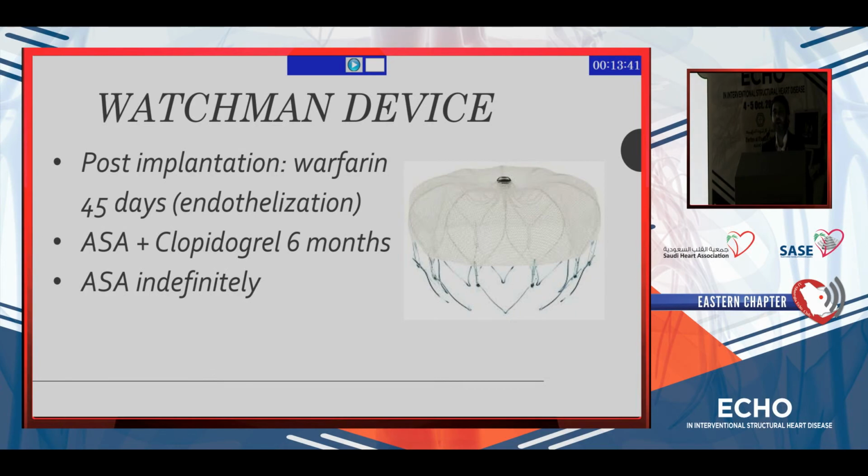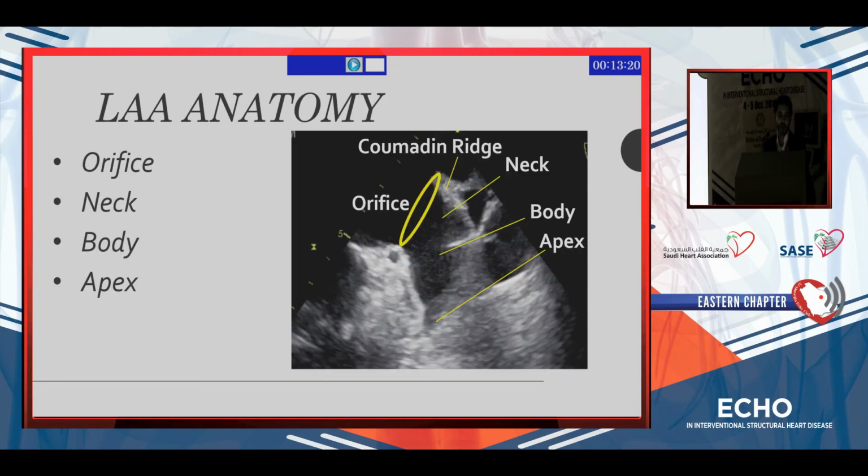Okay, so the protocol, as Dr. Safa said, involves giving a short period of warfarin until endothelialization occurs. It's 45 days post-implantation. Then you go to dual antiplatelet, usually aspirin and clopidogrel, for 6 months, and then aspirin indefinitely. So we're going to speak about left atrial appendage anatomy.